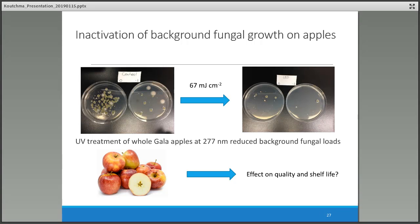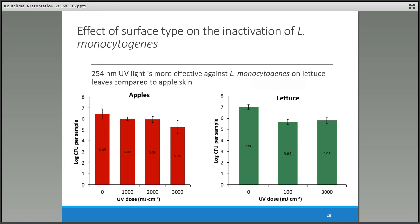And this project actually continues, and we looked at the quality and shelf life of apples after exposure to UV lamp and UV LEDs. And the results right now are almost ready for publication. So I can share all the results here.